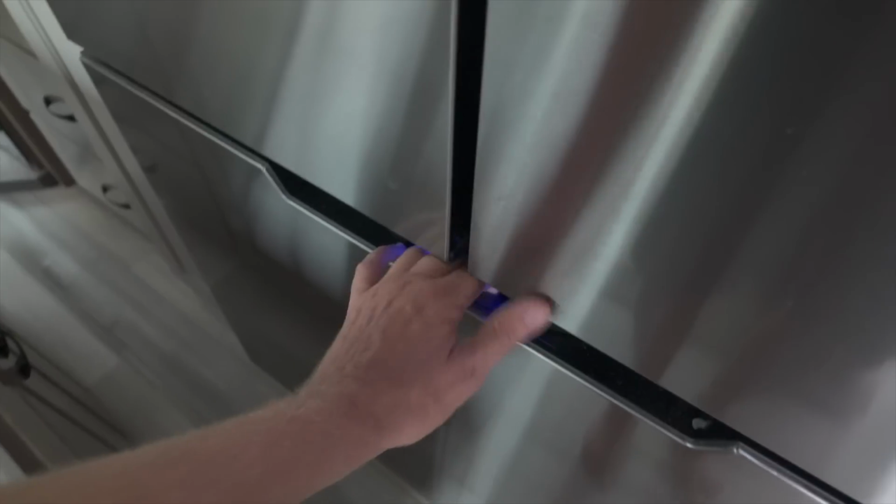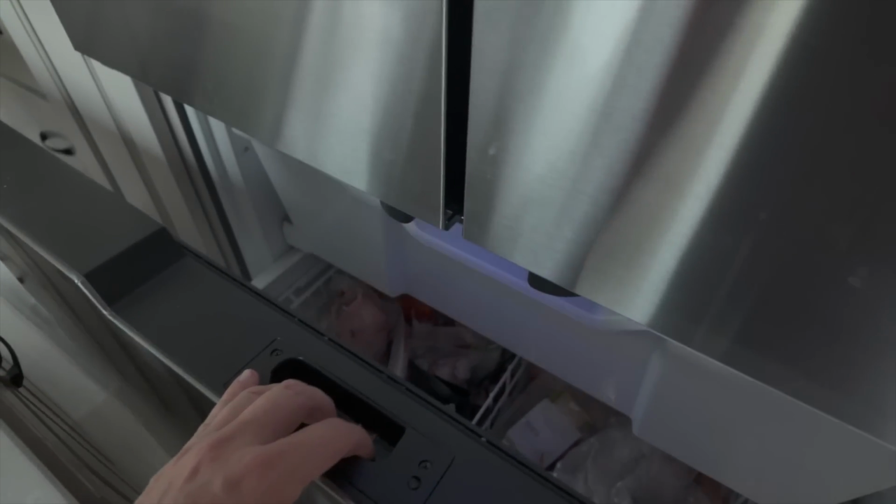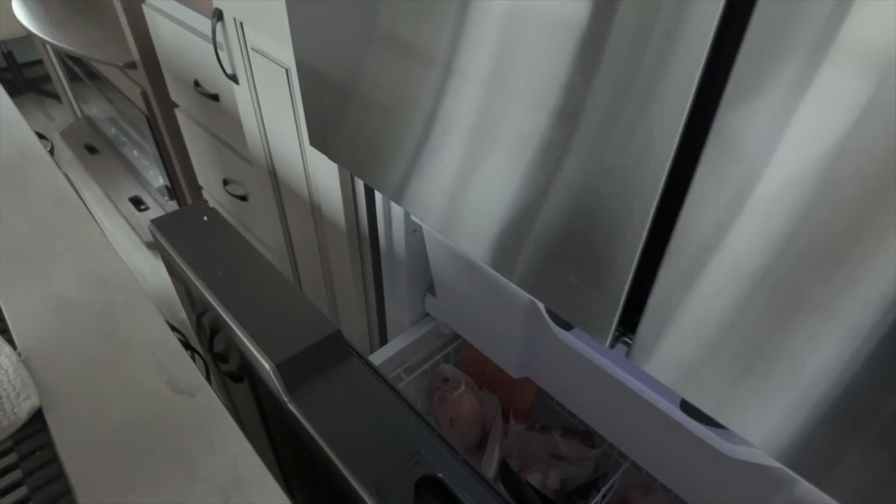Just bump the slide out just enough to hopefully open that up. Plop in some berries.